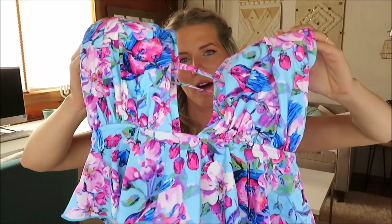This one, okay, you guys. Oh my goodness, it is so cute. The fabric is adorable. Again, little birdies, same fabric as the first swimsuit that I showed you guys. But I love it so much. The fit is weird. I love the pattern. I don't necessarily love the fit so much. I think that it's just going to be subjective. Some of you might love it, some of you might hate it.